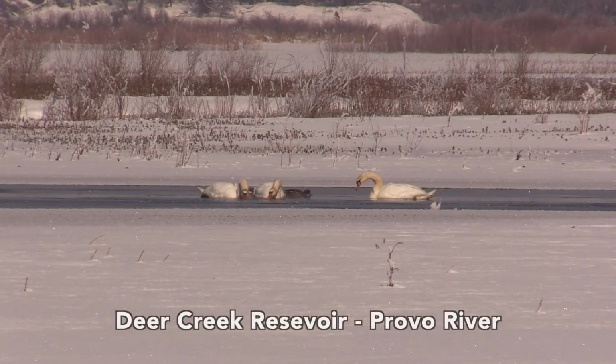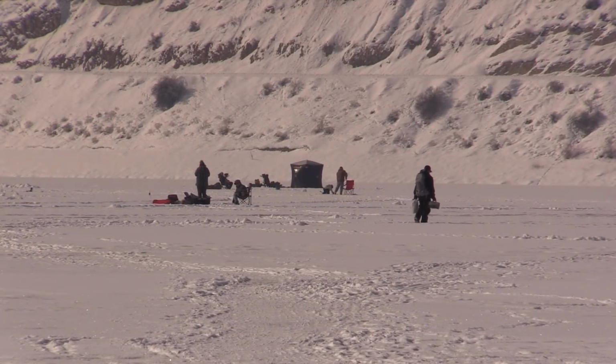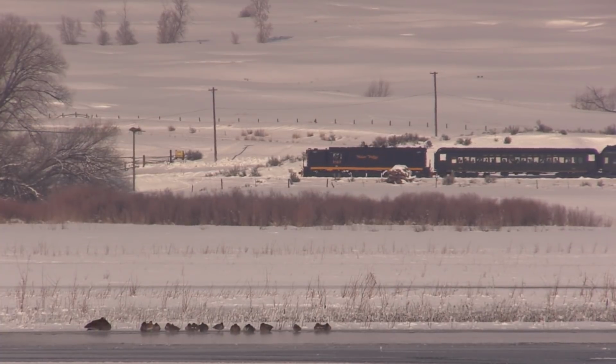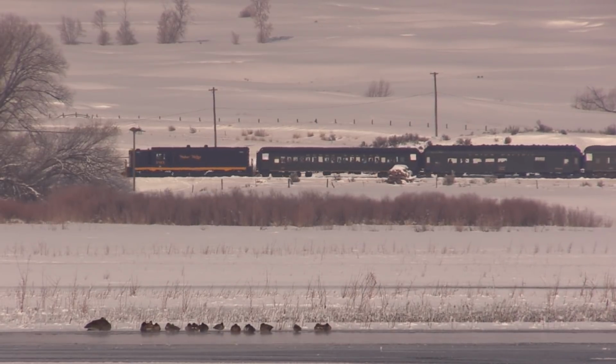The Heber Valley Railroad was originally a Rio Grande branch line that connected Heber City with Provo, Utah. The line was completed in 1899 and proved to be somewhat of a profitable branch until the early 1960s. Rio Grande operated freight service on the line until its abandonment in 1967.